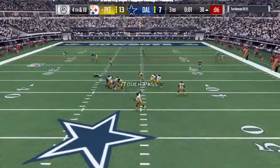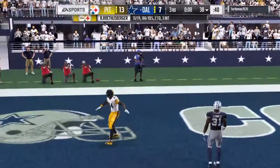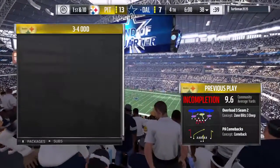Fourth down. Here's Roethlisberger. He's going to wind up and air it out. And it is incomplete. Back now in Arlington. It's the Cowboys in possession of the football, but they trail here as we begin the 4th quarter of play.